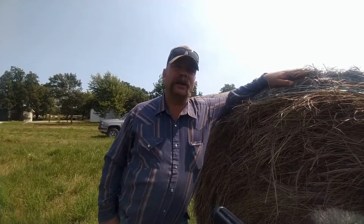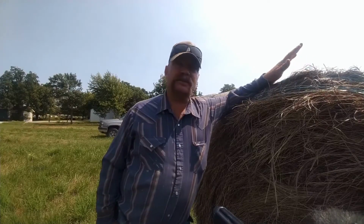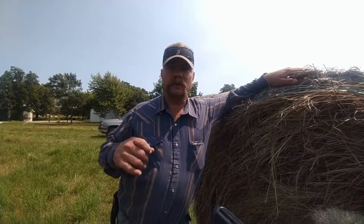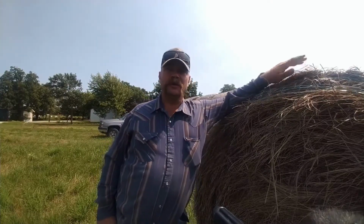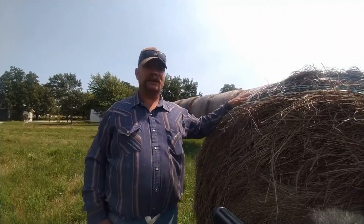So Gary here, Pathways Homestead. Today we're moving prairie hay. We're moving big round bales of prairie hay. These are 5 by 6 round bales. They average somewhere between 1,000 and 1,200 pounds a piece probably. And we're moving them with the big gray beast. And we'll show you that in a minute.